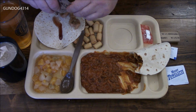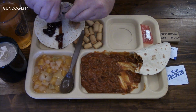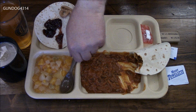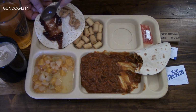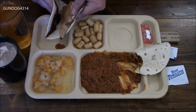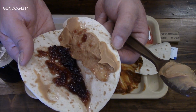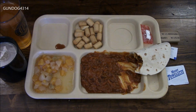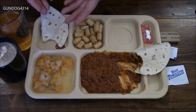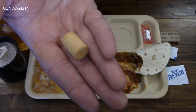It's runny. No matter how much you mix this stuff up, it's still gonna make a mess. Smooth this out a little bit. We'll give our PB&J tortilla a try. Yep, and honest to goodness, stick to your bones PB&J. Pretty good.